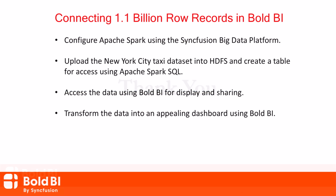By implementing these best practices, you can efficiently manage and visualize large-scale data sets in Bold BI.